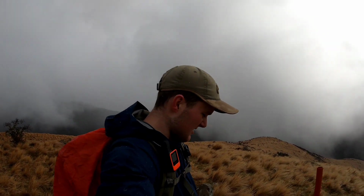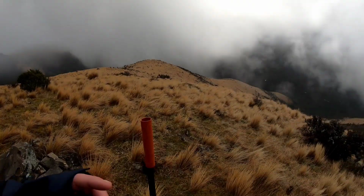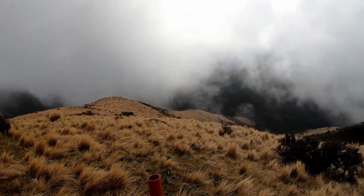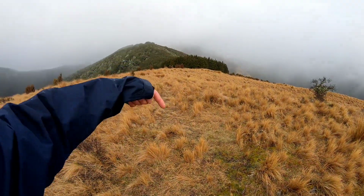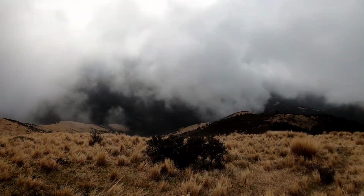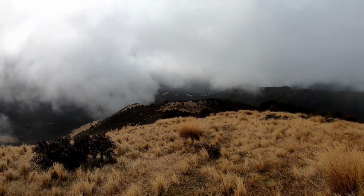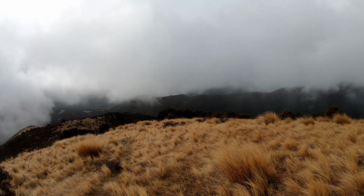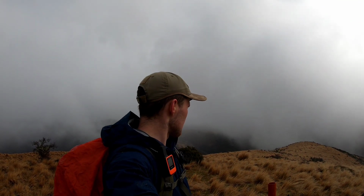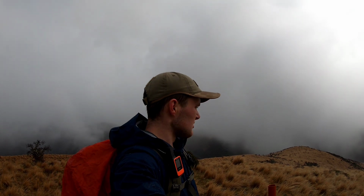Oh, yo. If the clouds weren't in here, this would be even more epic. Still pretty cool, though. Just came over this little lump up here, and it just opens up into the valley. Super sick. Definitely got to come back up here when it's not as cloudy, but this is super cool.